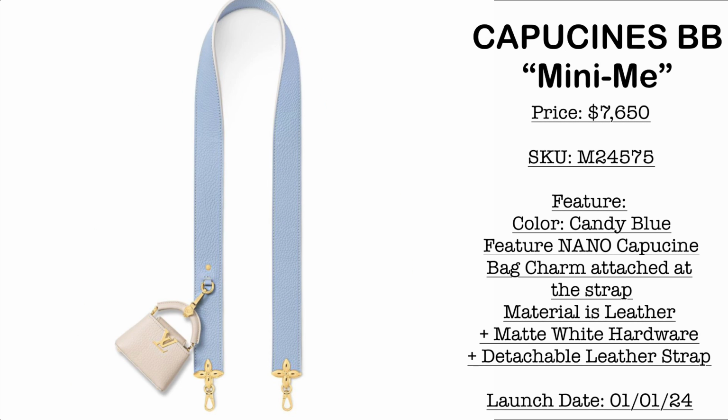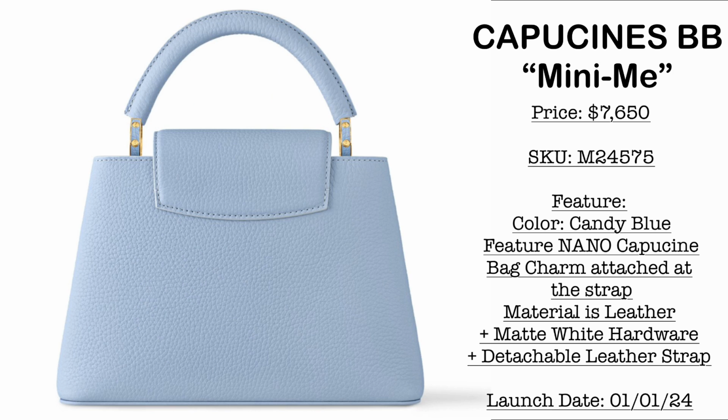Next, we have the Capucines BB. Price is $7,650 USD with the same launch date. The color is candy blue.